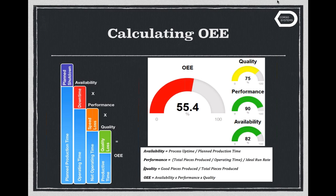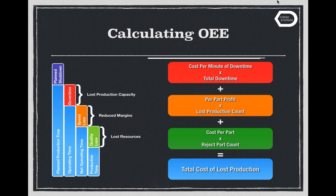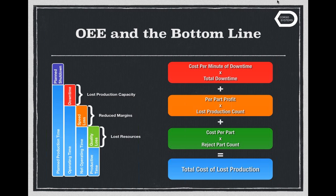So how do we calculate OEE? Here on the left, we'll see we have our total production time, including our planned production time with planned shutdown. So this would be for a plant that's not running 24/7. For our total production time, we're going to have a net operating or a total operating time, and then we're going to have unplanned downtime, which decreases our availability. Then with our net operating time, we're going to have speed losses or cycle time impacts or bottlenecks that affect our performance. Then within our net operating time, we're going to have a total amount of production time that's productive, and then production time that we're actually just investing into lost product that affects our quality. So if we multiply the availability times the performance by the quality, we get the overall OEE value. And here we just see availability, is your process uptime over your planned production time.